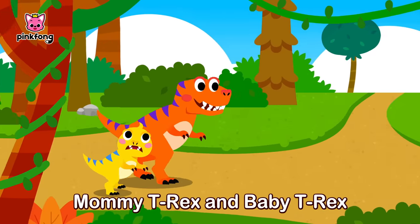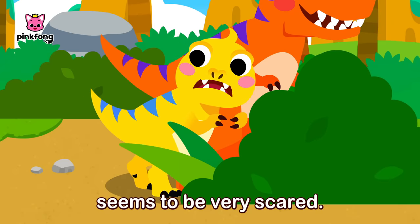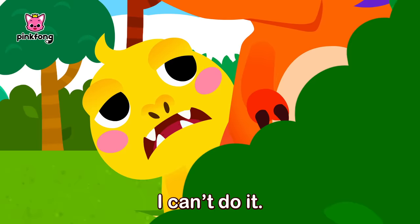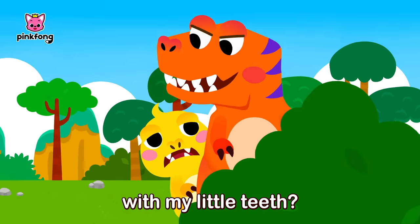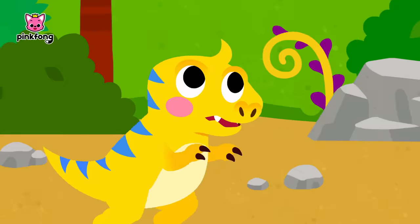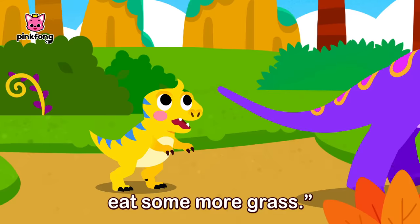Mommy T-Rex and Baby T-Rex have come out to hunt together. But Baby T-Rex seems to be very scared. No! Mommy, I can't do it. How can I bite a dinosaur that's bigger than me with my little teeth? I'm so scared! You can do it. Just try. Roar! What is this? It's just a baby dinosaur. Let's just go eat some more grass.